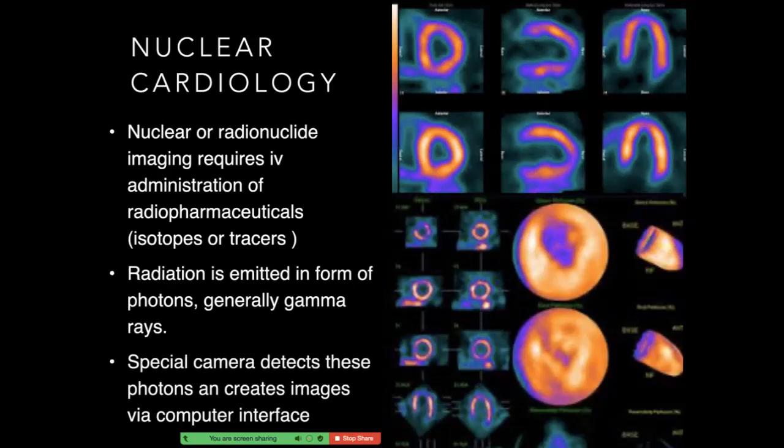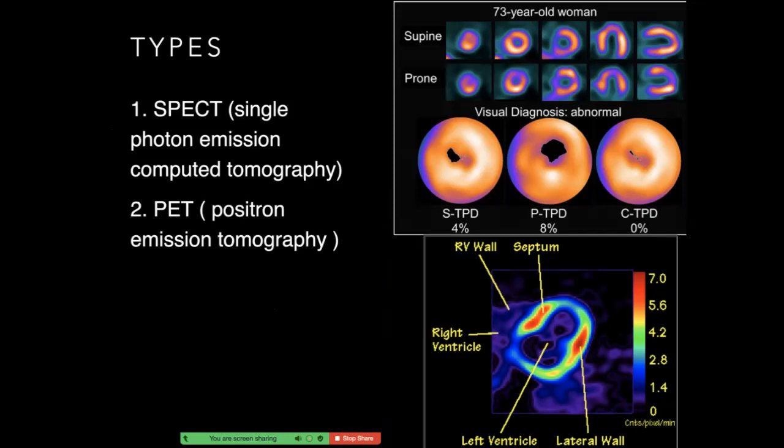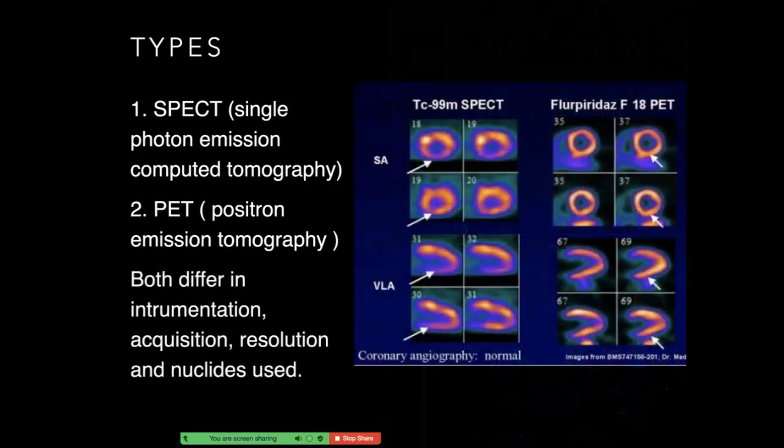Now, a special camera detects these photons as it creates images by the computer interfaces like what you see now on your screen. And there are several types of radionuclide or nuclear testing. You have the SPECT or the single photon emission computed tomography, and you have your PET or positron emission tomography. And the more sensitive one here is the PET compared to the SPECT. Both differ in instrumentation, acquisition, resolution, and nuclides used. So the right side of the screen is the PET and the left side of the screen is the SPECT.